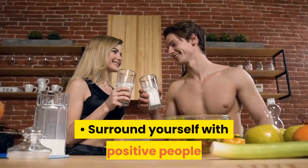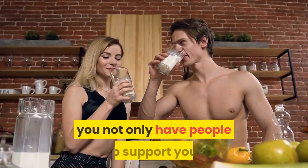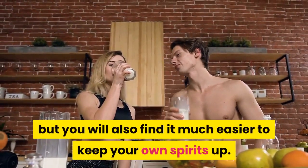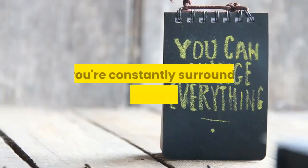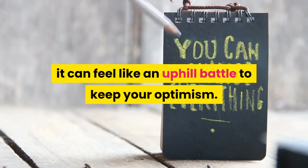Surround yourself with positive people. When you surround yourself with positive people, you not only have people to support you, but you will also find it much easier to keep your own spirits up. If you're constantly surrounded by negative people, it can feel like an uphill battle to keep your optimism.